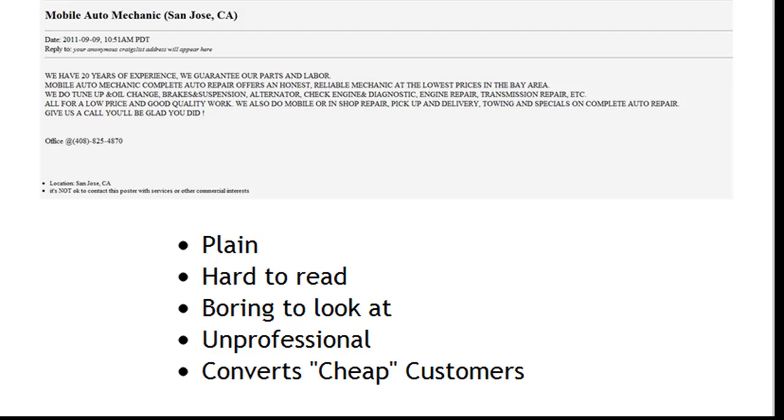One last thought about this ad, and you might know what I'm talking about. It attracts the wrong type of customer. This ad says, "I'm not professional. I'm just trying to scrape together a handout and looking for any type of work that you have for me. Please call me. I'm desperate." The capitalized lettering screams desperation.